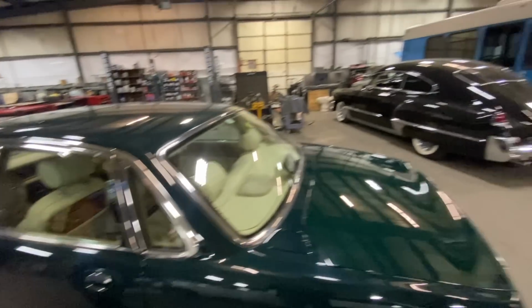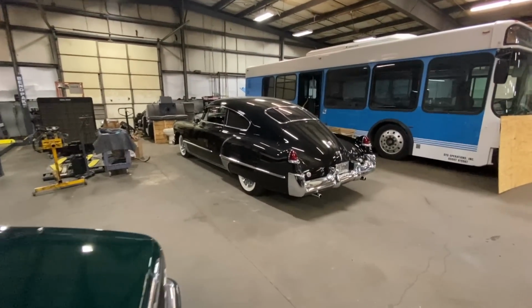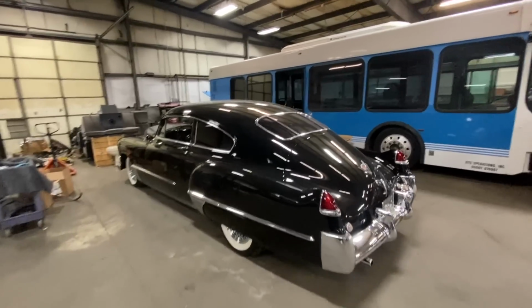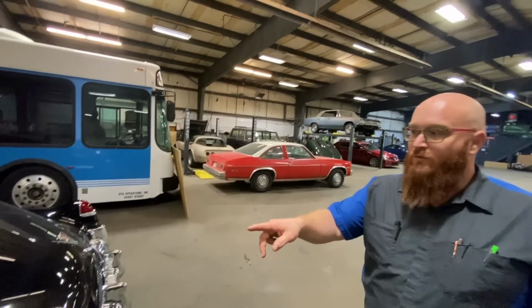Yeah, the 49 Cadillac's also on the ground, so is that fixed? It is fixed. And do I have heat? You have heat. You got your oil leaks fixed. There were 2 oil leaks and a coolant leak. You had a fuel pump issue that we solved.